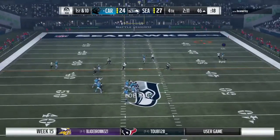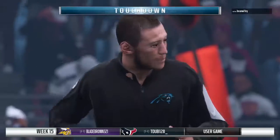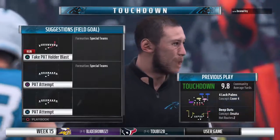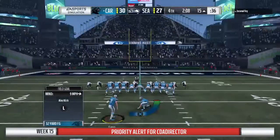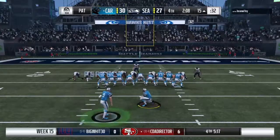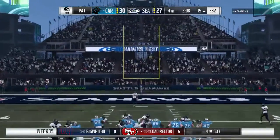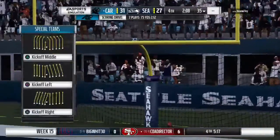Newton throwing again. He's going to float this one deep right. And this is caught inside the 5, and he'll take this into the end zone. Touchdown, Carolina. A big play there. His 1st touchdown on the year. And the Panthers have taken the lead here in the 4th. And he puts it through.